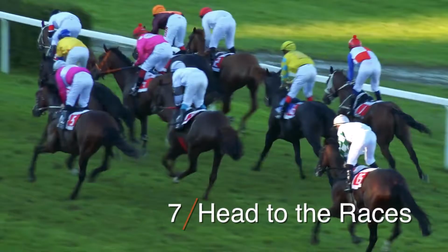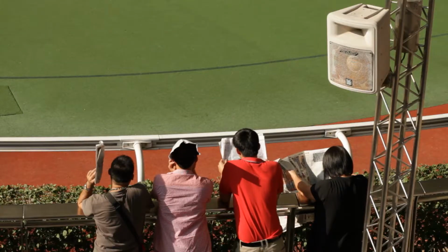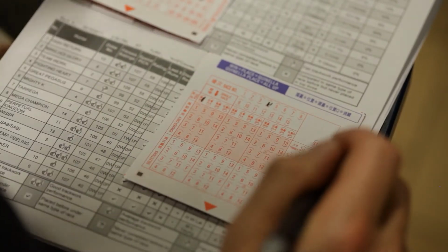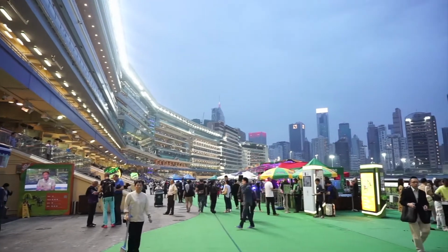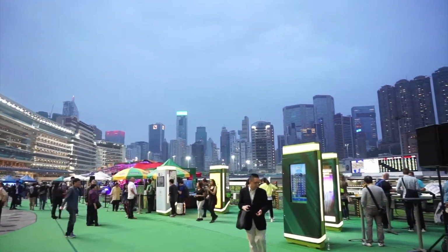Feeling lucky? Head to the Happy Valley Race Course to bet on some horses. The races happen every Wednesday from September to July. Thousands flock for one of the only few places to gamble in the city, and frankly, the electric atmosphere. Pro tip, leave the big hats, dresses, and suits at home. It's a fairly casual affair.